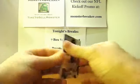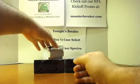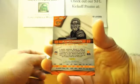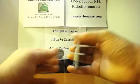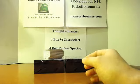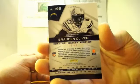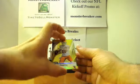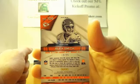Got a Matt Ryan for the Falcons, number 63 of 75. AJ McCarron for the Bengals, rookie card, number 149 of 149. The last one. Fred Jackson for the Bills, blue parallel, number 43 of 49. Brandon Oliver, blue parallel for the Chargers, number 26 of 49. Got an Alex Smith for the Chiefs, gold parallel, number 10 of 25.